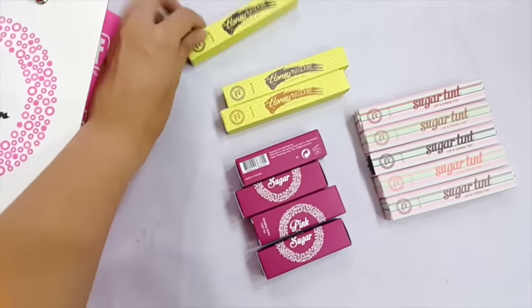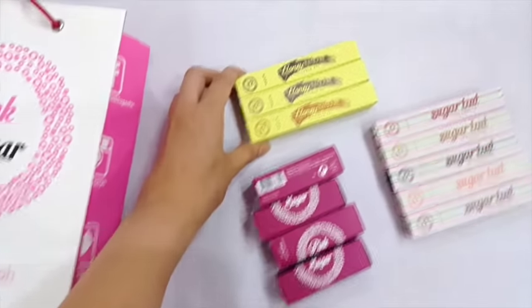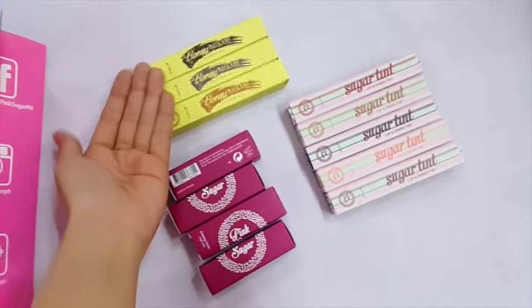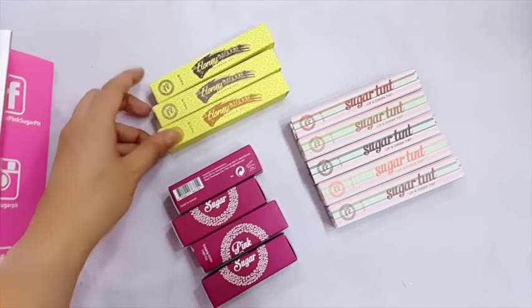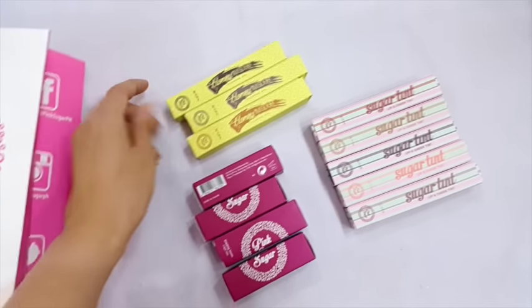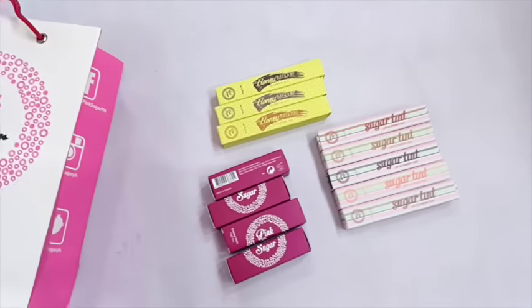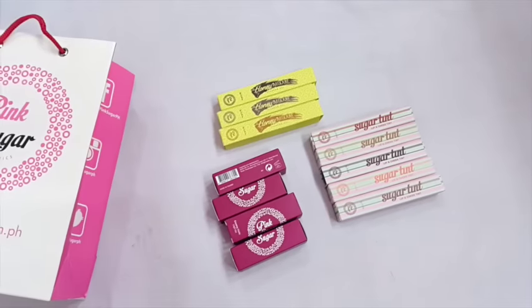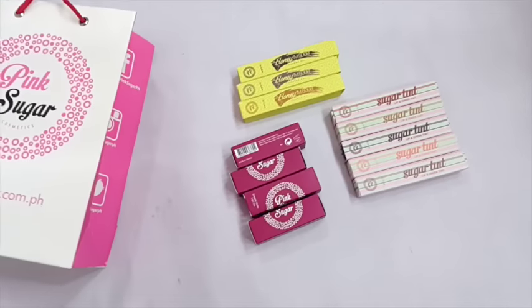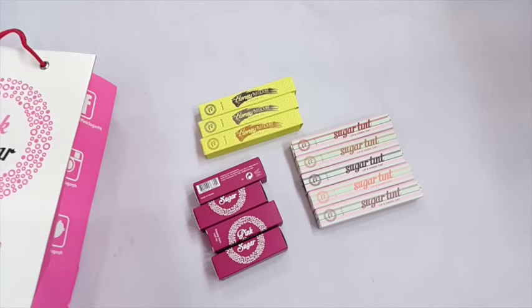Tapos, ito ang pinaka-exciting sa lahat. Ang brow mascara. Ayan. Thank you so much, Pink Sugar, at naglabas kayo ng brow mascara. As in, woot, woot! So, meron tayong blonde, brunette, tsaka yung isa, taupe. Ayan, super ganda niya. Basta, check my Instagram account. It's at joyceesola, J-O-Y-C-E-E-S-O-L-A, para makita niyo yung mga shades niya. So there. Thank you so much, Pink Sugar!